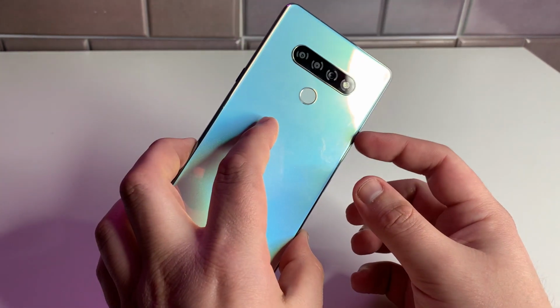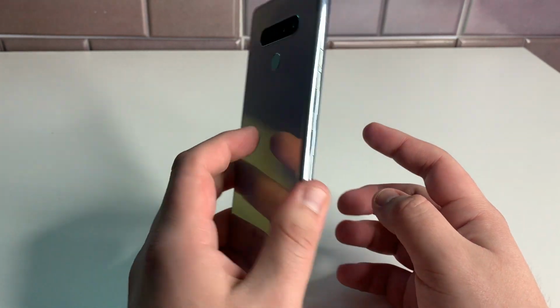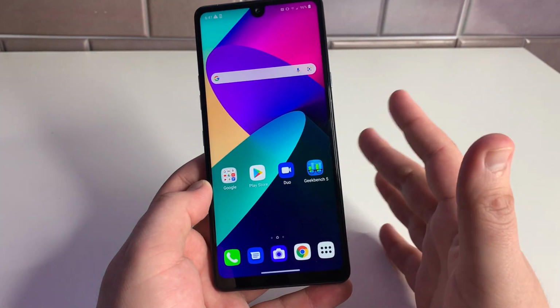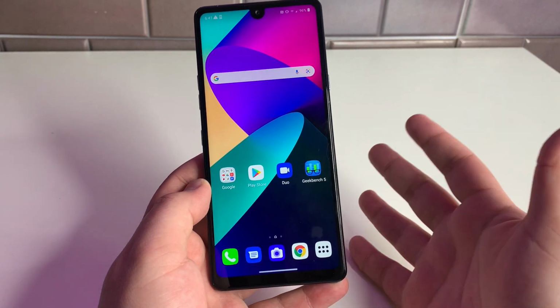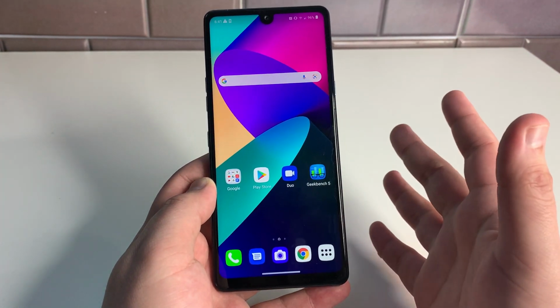And in my honest opinion, I think this device is probably good for another year. As far as like, if you guys just need a basic phone, you guys need a management device, media consumption, something that has a very basic camera and very basic specifications.